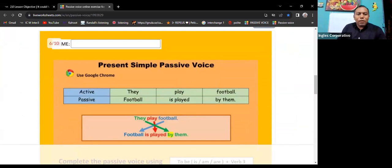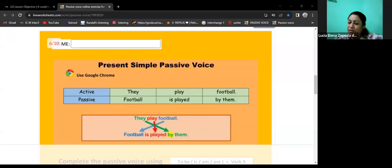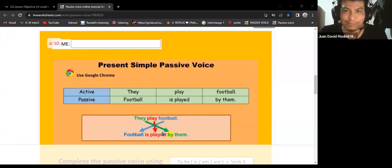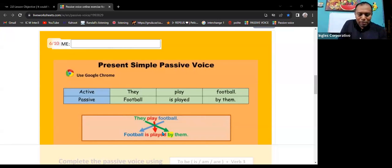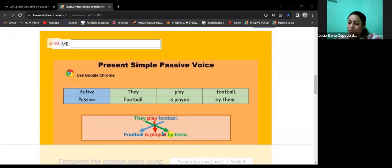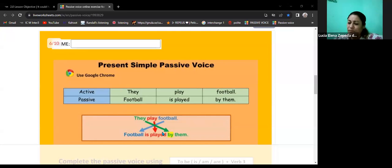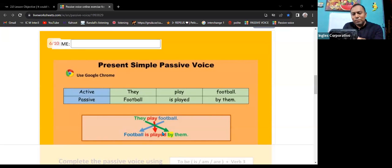If you want, you can send the screenshot of this one to the group. Can you hear me? Yes, teacher. Oh, okay. Yes, because for the WhatsApp. Okay, so I'm going to share the WhatsApp with you. Okay, here we go. Sí, mostrarles el WhatsApp. I want to share the link in the WhatsApp group too. Okay, perfect.